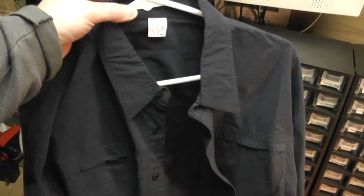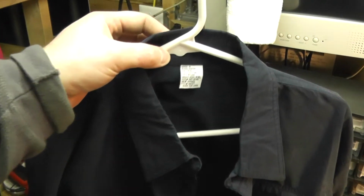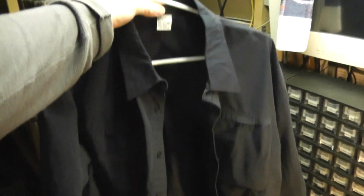Here is definitely a camp shirt. This is another shirt that came from the same catalog, which I think probably is the counterpart to the one I just showed, but this is like a camp shirt. There's no Marlboro branding or anything on it, but it did come from the catalog. Very good shirt, though, very comfortable. Okay, let's keep going.